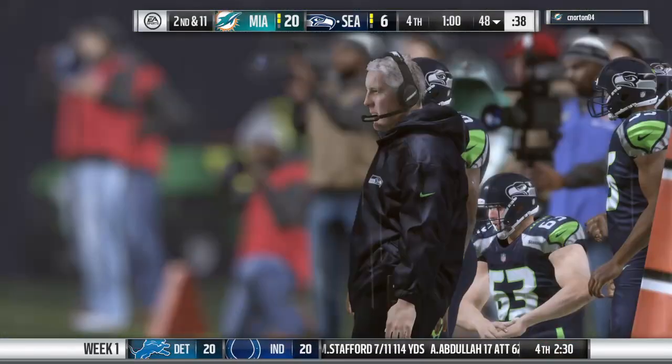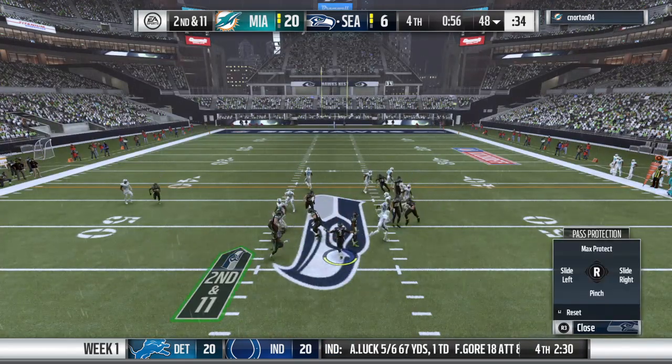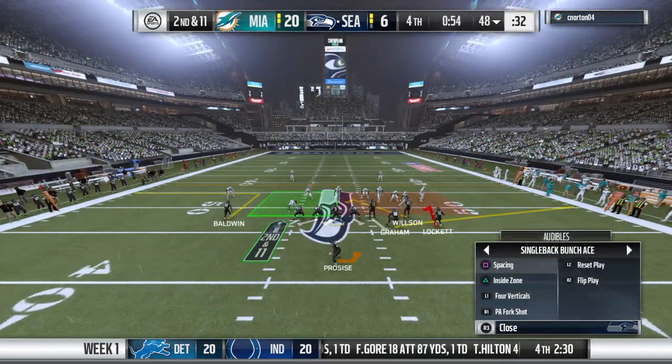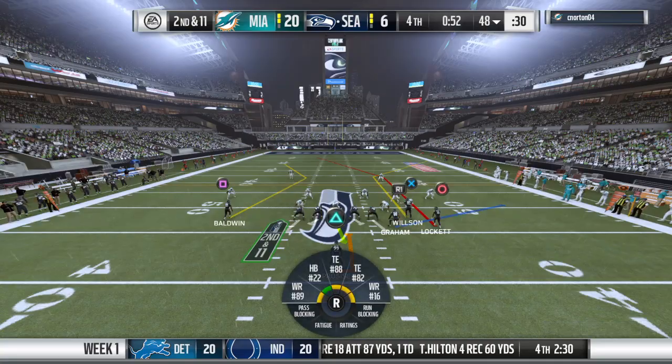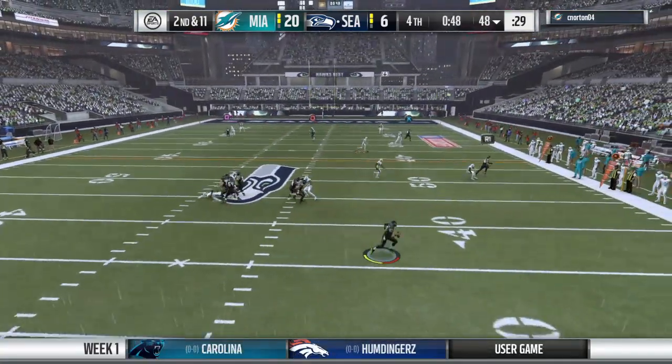And running room scarce here. He's going to be stopped in his tracks at the line of scrimmage. But not the position they want to be in. Still a very, very small chance here, but they almost need a miracle. Agreed. That means they've got to get it to the sidelines, get out of bounds, and preserve clock.